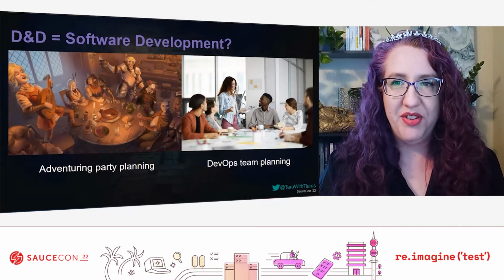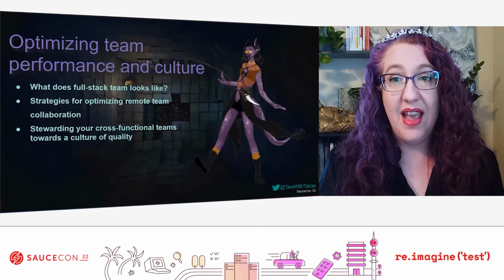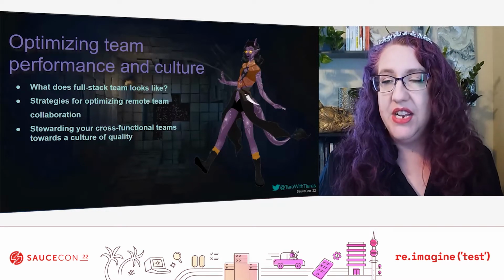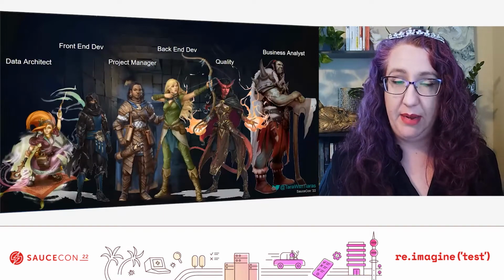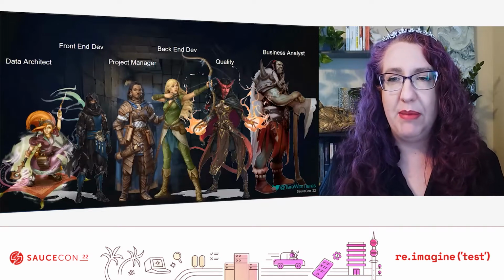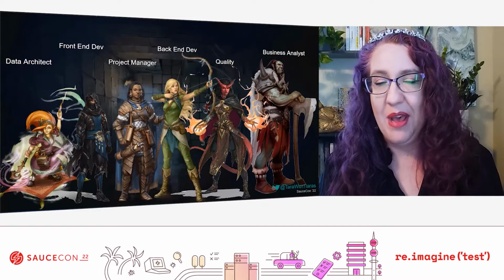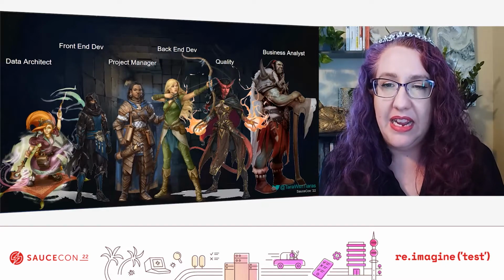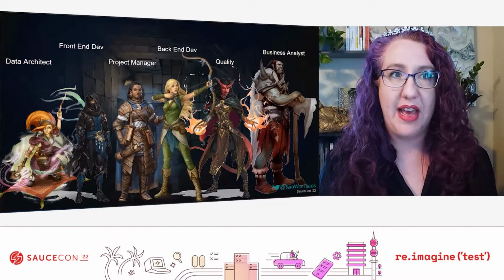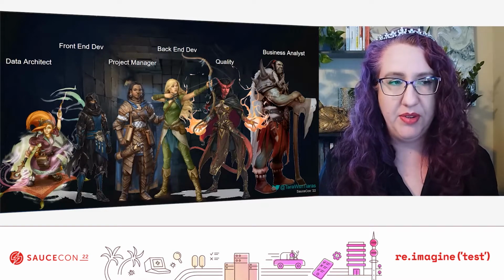How can we use that information to help us optimize our team performance and culture? Well, the cast of characters assembled in both teams are from a variety of archetypes. To understand D&D, you have to get to know the types of characters you can play. DevOps teams may include a project manager, maybe a business analyst, several developers, hopefully a couple of testers, maybe a designer. Each person has a skill set that they're most proficient at. One might be a database guru, or another team member is just insanely good at JavaScript.